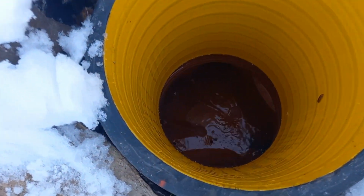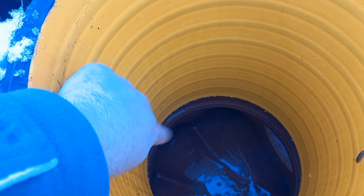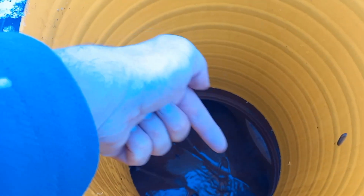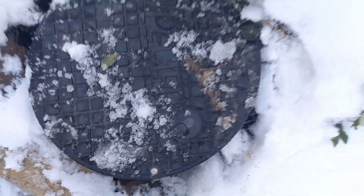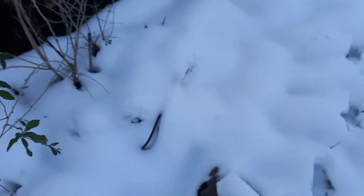So down here you can see that it's a collection shaft. We have 3 inlets and 1 outlet, and those are the inlets that gather the water from the neighbor's roof and our roof as well. And this whole thing goes down slope in our garden. So we're not only gathering our own rainwater and storing it in the soil, but also gathering our neighbor's roof rain.